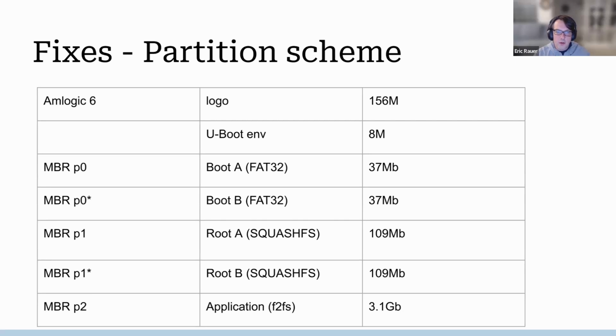So the Spotify Car Thing does have a U-Boot environment that it uses for a lot of logic and boot, so I didn't want to touch that, but I wanted an environment for setting Nerves config values. So I set up basically the same A/B partition scheme that a lot of the Raspberry Pi devices use, which is you have a boot A and a boot B, but basically only A or B partitions are active at the same time, and then a single application partition.